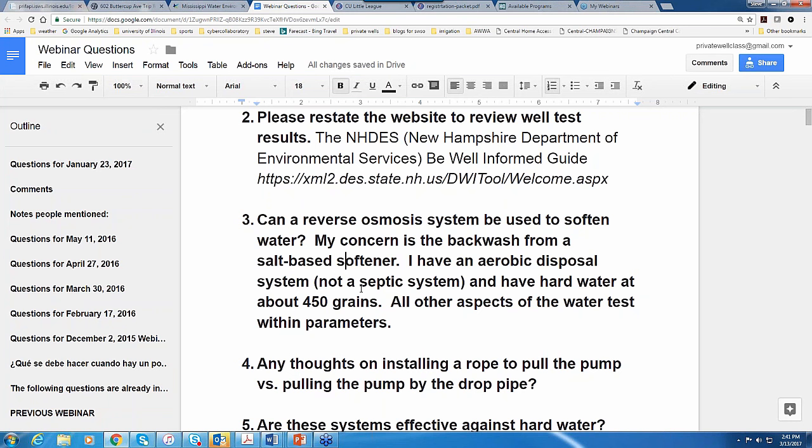So if you do put it in with hard water and use it, you might check with your dealer. I guess another thing I should point out here, though, is that most people use reverse osmosis systems as a point of use unit, not a whole house system.